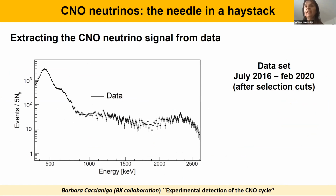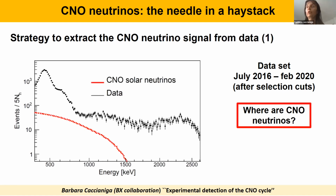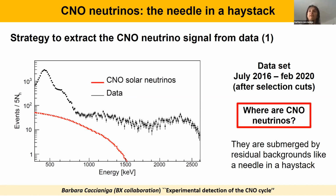So this is phase 3, from July 2016 to February 2020, after selection cuts. While you can still see the beryllium-7 shoulder, you can ask yourself, where are the CNO neutrinos? And this is what is predicted by the simulation. CNO neutrinos should look like this, but they are submerged by residual backgrounds, like looking for a needle in a haystack. And how do we do that?